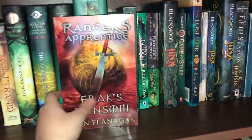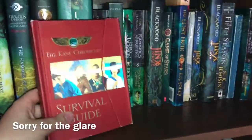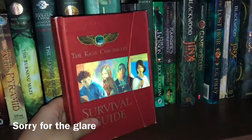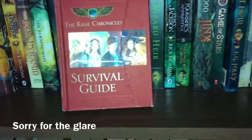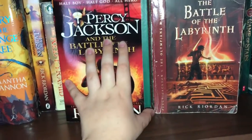Eric's Ransom by John Flanagan, also one of the fakies. The Kane Chronicles Survival Guide by Rick Riordan, with shimmery stuff. And it looks much cooler on camera than it is in real life. You can see it kind of superimposes sometimes. But that's the knockoff British version of The Battle of the Labyrinth.